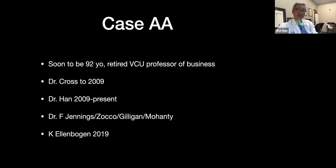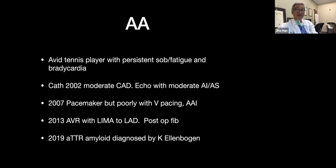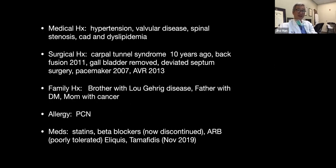So this is a very nice person who is now in his 90s. He was seen by many different physicians. He was really active, a tennis player, had some coronary disease, and also has a pacemaker, and eventually needed a heart valve, and was then diagnosed by a wonderful cardiologist downtown, Dr. Ellenbogen, with cardiac amyloid. And the question is, how did this occur?